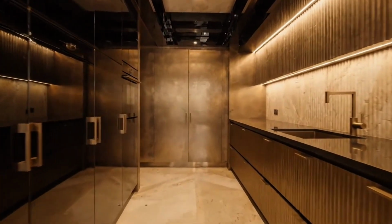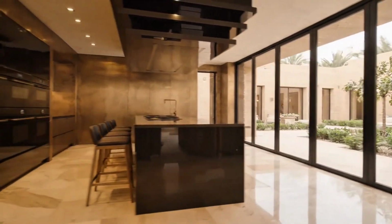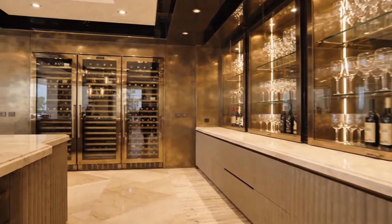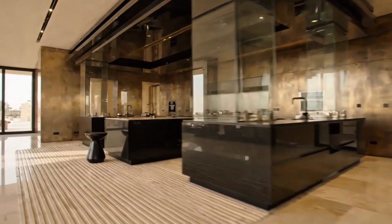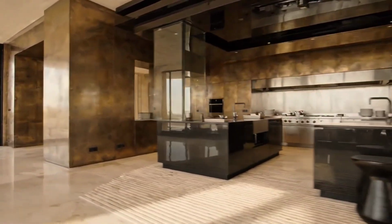Tucked away is this hidden prep zone. High-gloss black cabinets and obsidian counters handle all the massive billionaire party cooking. This massive butler's pantry features huge metallic bronze wine coolers and heavy glass displays for ultimate luxury entertaining. Even the service kitchen extension looks better than a 5-star restaurant. The fluted travertine and bronze detailing is absolutely crazy.